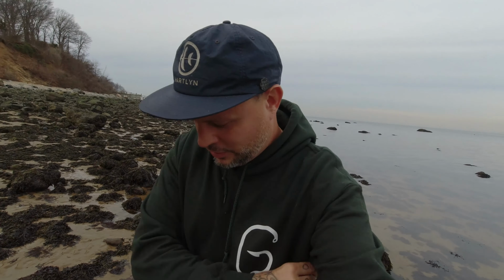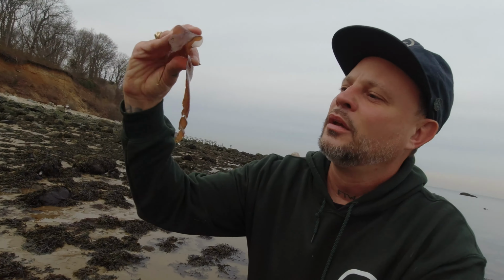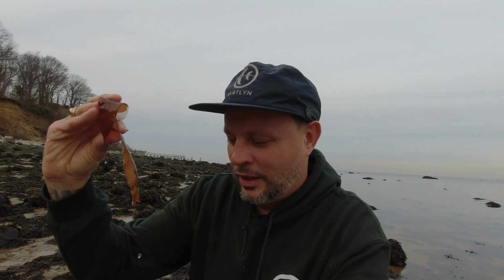So there are a couple of different species out here. I'm going to stick with the rock kelp. This almost looks like sugar kelp. And now here's something else about seaweed. I think you're going to start seeing it pop up more and more as a superfood. The nutrients are amazing, and it really is beneficial to us physically to eat seaweed. It's a great source of minerals and nutrients.